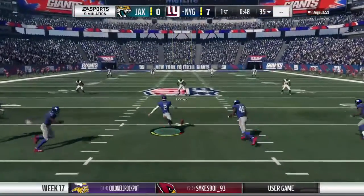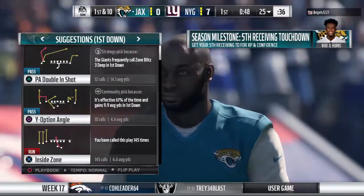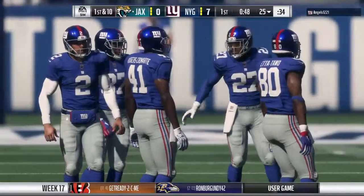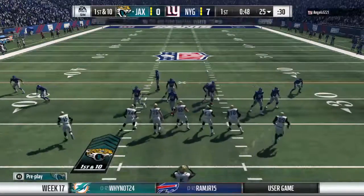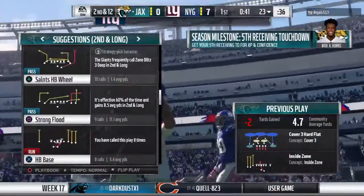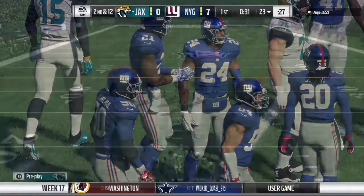Rosas now to kick this one away. And this will not be returnable. It's out of the back of the end zone for a touchback. Defense really showing respect to the deep ball here, playing off the receivers. And he will lose yardage here back at the 23-yard line. It's a loss of 2 there, bringing up 2nd down. It's already 2nd and 12.